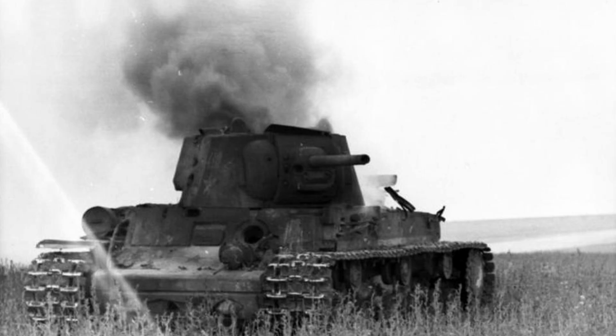The official doctrine intended the KV-1 to serve as a breakthrough tank vehicle that would punch through enemy defensive lines, absorbing fire that would cripple lighter tanks. It was not meant to be fast or agile. It was meant to be indestructible. Even before Operation Barbarossa erupted in June 1941, the KV-1 was seen as a strategic asset.